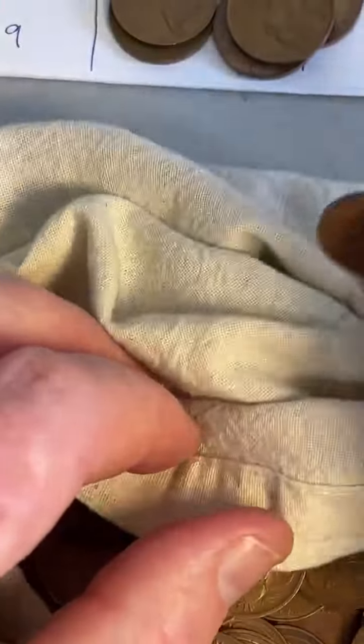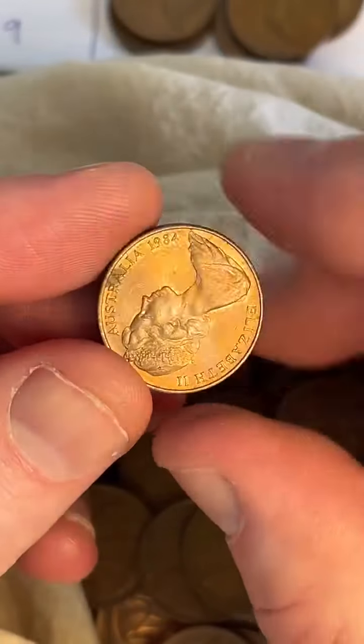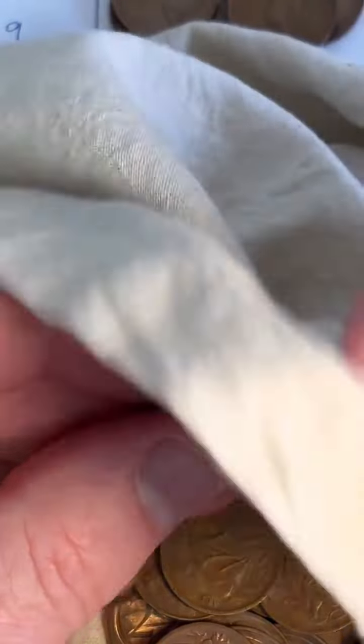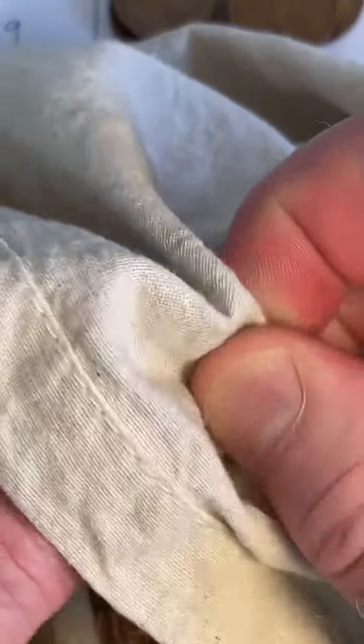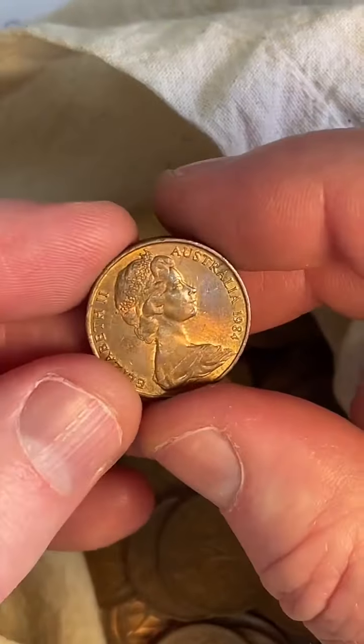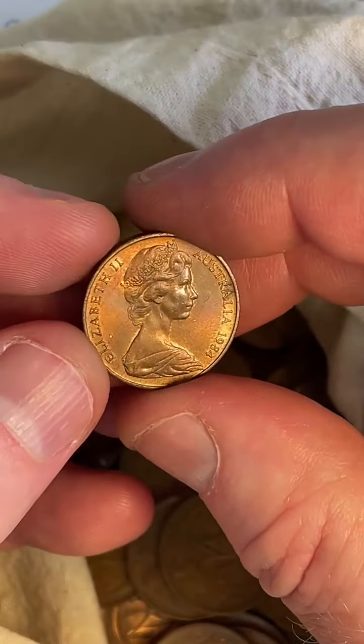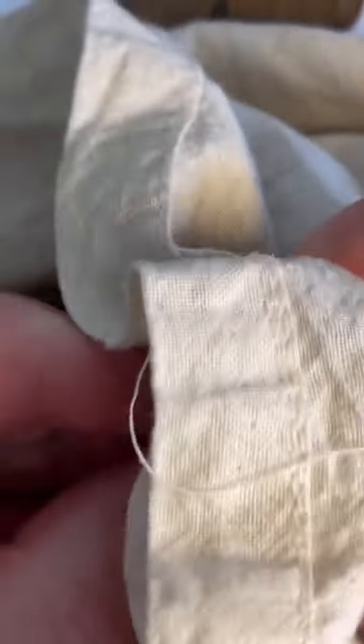84, I think I do need some 84s. It's got a little bit of dirt over there. I don't know if that'll come off either. Might be just a bit of toning. I'll give it a little wipe with the side of this bag, see if it comes off. I might hold on to it for now.